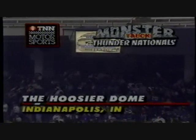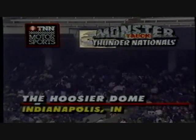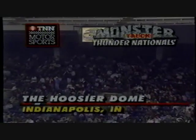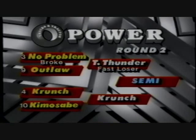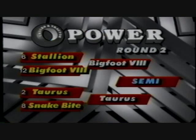Gary Lee and Army Armstrong back in the Hoosier Dome in downtown Indianapolis. We are inside for monster truck competition. A great crowd on hand. They've seen some great action in round 1. We're ready for round 2 competition. Here are the matchups: the Carolina Crusher against Bigfoot. Also in round 2, we'll see Tropical Thunder, the fast loser from round 1, going up against King Crunch. And also in round 2 competition, Bigfoot 8, Andy Brass, going up against Eldon Depew in Taurus.